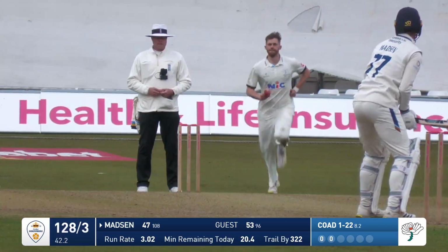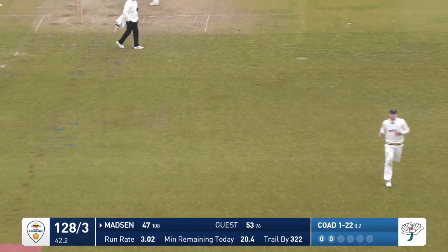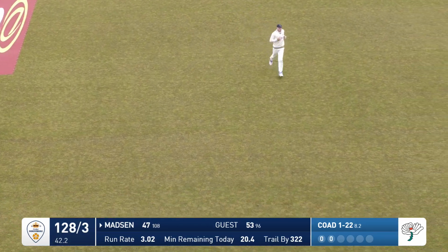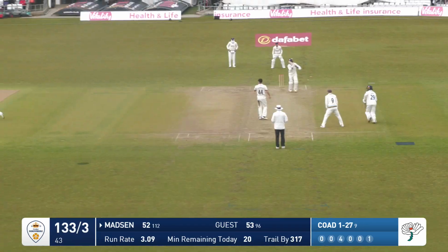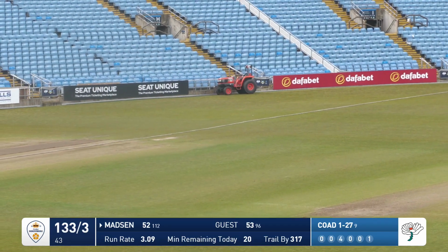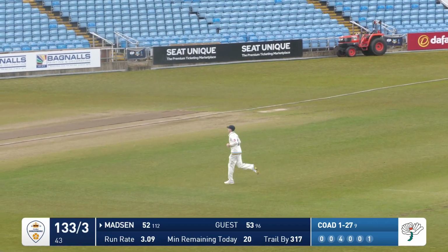Seem to have dried up the boundaries for him a touch as Code's in again. Spoke too soon, and that's a terrific shot over the top of long on. It's a couple of bouncers and over the rope, and that is 4 more. Right arm over the wicket. He's short and wide this time, and there's so much time for Madsen to cut that away. 4 more runs to the Derbyshire total.